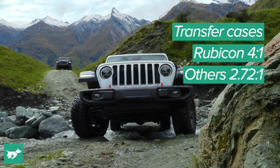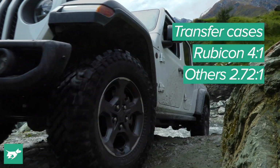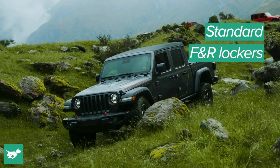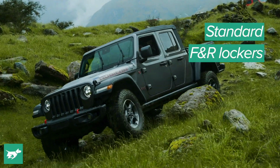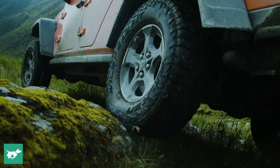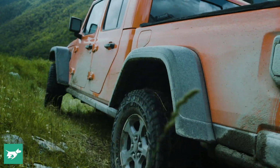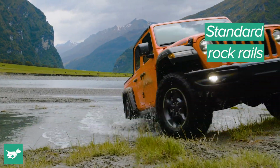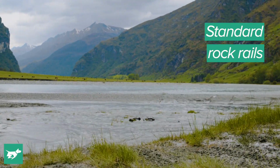The Rubicon will have a 4:1 ratio, while the lesser grades, if they mirror the US spec, will have a ratio of 2.72:1. Front and rear lockers will be standard on the Rubicon, which will also offer front sway bar disconnection for 30% better articulation of the front left and rear tyres. Rock rails are also standard on the Rubicon, which can hold 1/3 of the vehicle's weight on any single point.